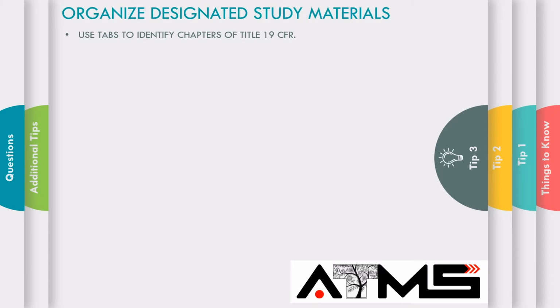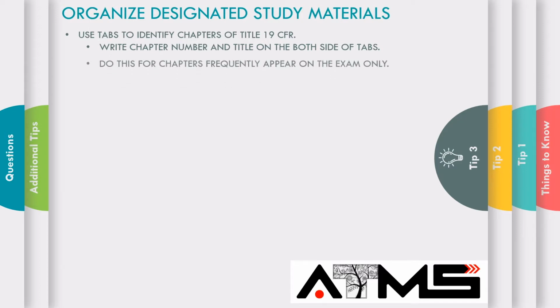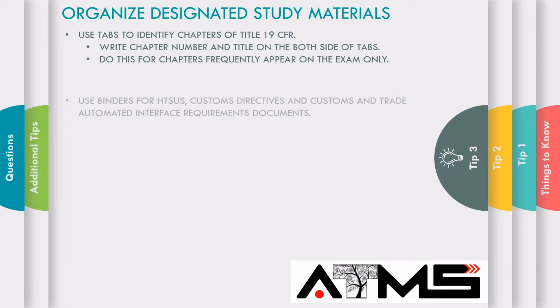Tip number 3, organize designated study material. Use tabs to identify chapters of Title 19 CFR. Write chapter numbers and titles on both sides of the tab. But do this only for chapters that frequently appear on the exam. You do not want to do this for all the chapters of Title 19 CFR.